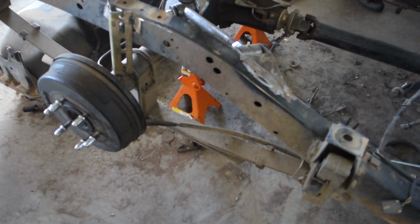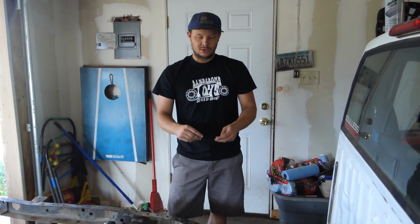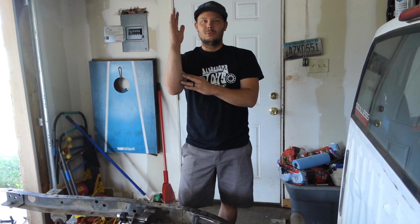No, I've been waiting on these so that we can set the bottom coilover mount at the right angle to match this one. So we can set the bars to the same side, put these bushings in, tighten the front of it up, and then our rear mount will be at the same spot.